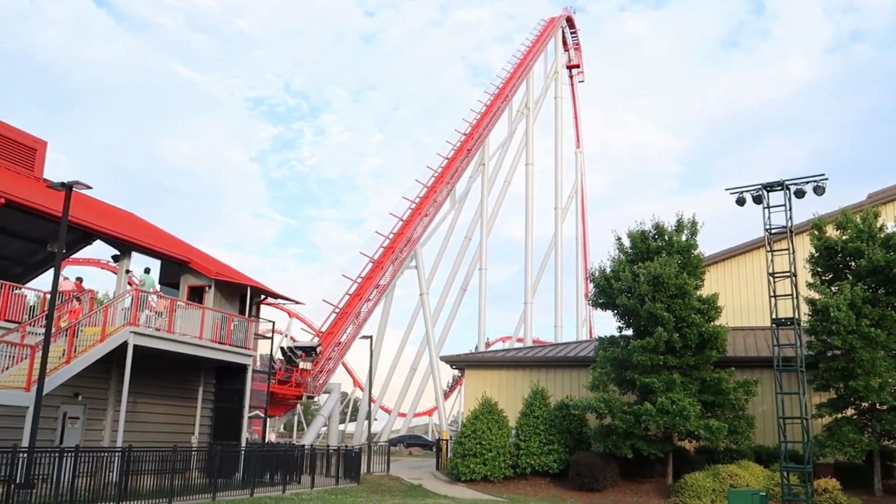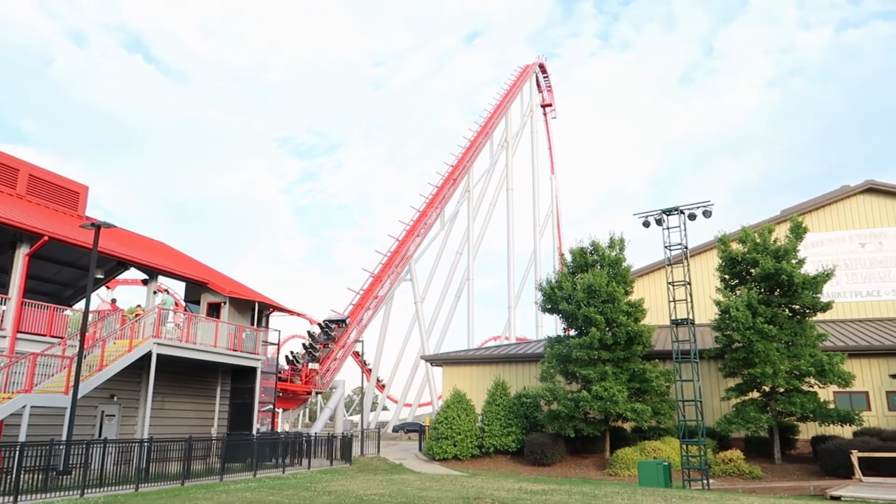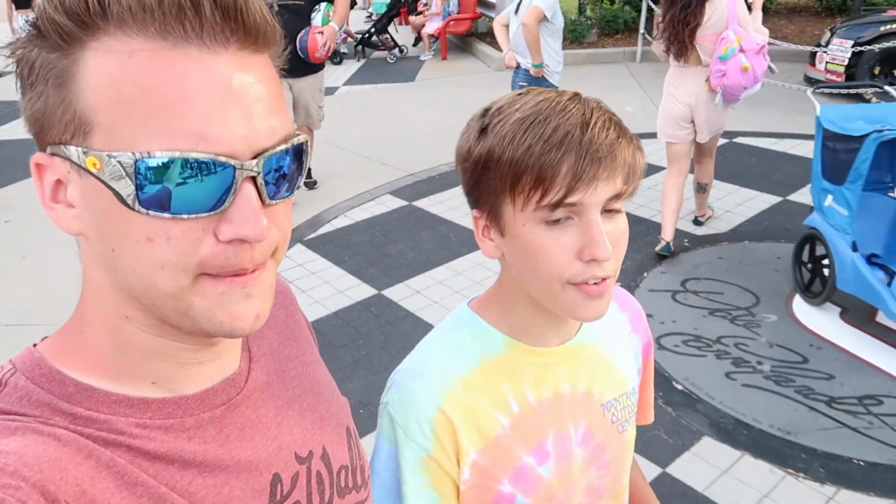Alright, we just got off Intimidator. Caden, what'd you think? Okay, so obviously Fury 325 was a lot better. Better in what way? Like in terms of speed. Oh yeah, like, speed, height, yeah. But this one was a lot more smooth than Fury. Yes, I agree. I did enjoy that about Intimidator. It was a lot smoother compared to Fury.